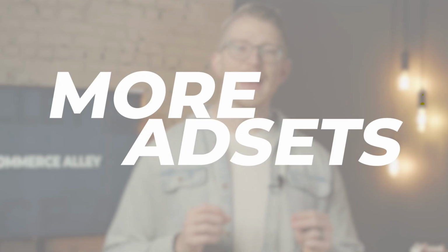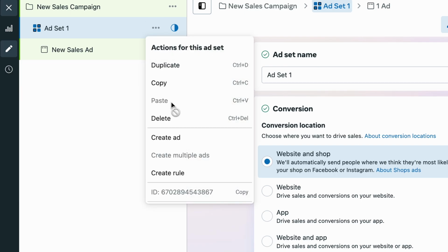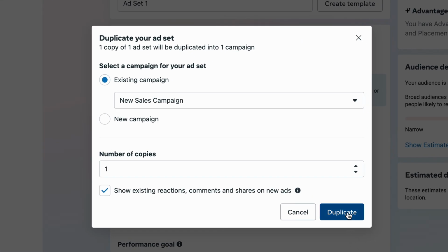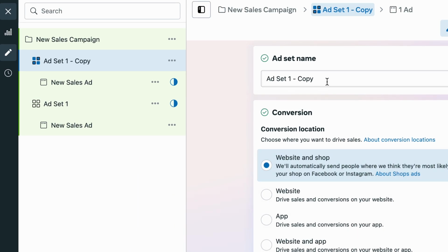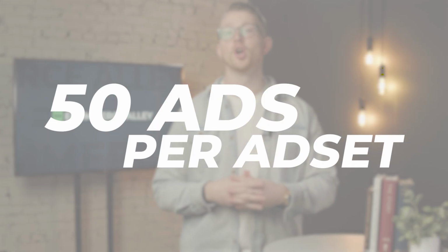First, more ad sets. Before, we only had access to one ad set inside an Advantage Plus shopping campaign, but now we have multiple, which means you can have more control. And imagine that, Meta actually letting us make decisions and giving us back control. You never thought you'd see the day when that would happen. Thanks, I appreciate it.